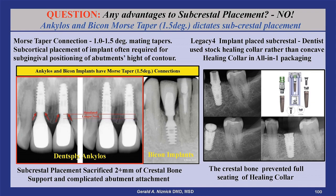Subcrestal placement sacrifices at least 2 millimeters of crestal bone support and creates an infrabony defect. I've simulated graphically what a more natural emergence profile would look like if an implant with a screw-retained abutment was placed level with the crest of the ridge.